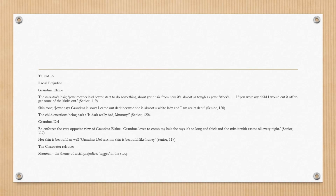The Clearwater relatives, and particularly Maureen, emphasize the theme of racial prejudice. She introduces the term "nigger" to the story. The narrator questions her beauty based on what she has seen as being beautiful around her. And she realizes that she does not have what it takes to be beautiful. And so she questions, "How can I be beautiful when my skin is so dark, darker than yours and Marine's and Jason's and Auntie Rita's? And my hair is so coarse, not like yours or Marine's, but then Marine's father is white. Is that why Maureen called me a nigger?"